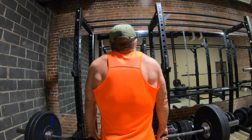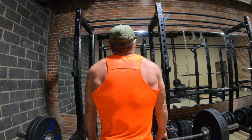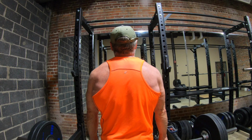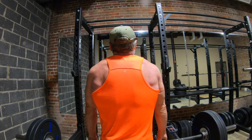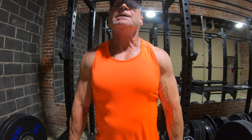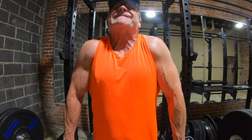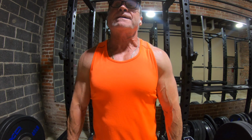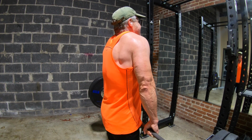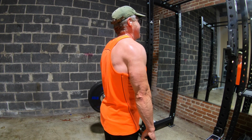Here is my shrug work for my traps today. Again, like I mentioned, I forgot to bring my straps, so I couldn't go as heavy as I wanted. So I was using 225 here. And I was shooting for 15 reps with that, and I think I got 14 on the first 2 and 12 on the last set. But that was some good work right there. It really was. I was happy with that. But as I said, I'm not going to do this on back day anymore. I'm going to keep this as part of my shoulder work.